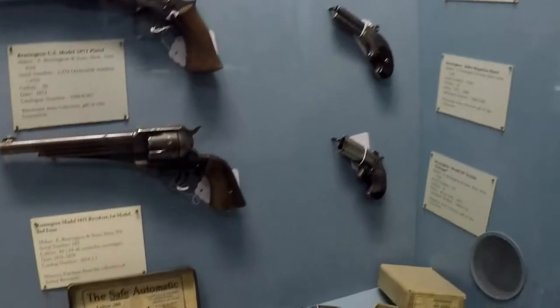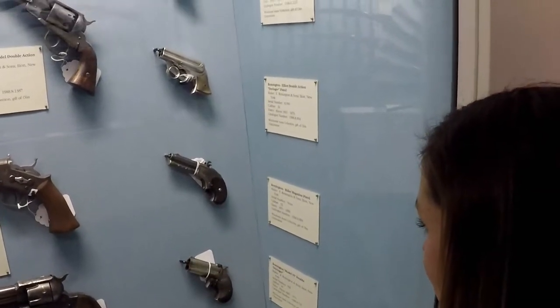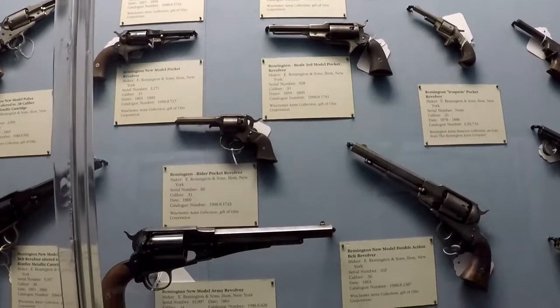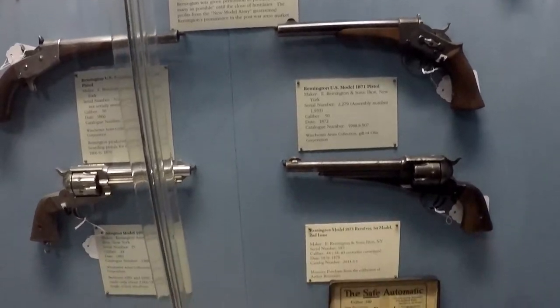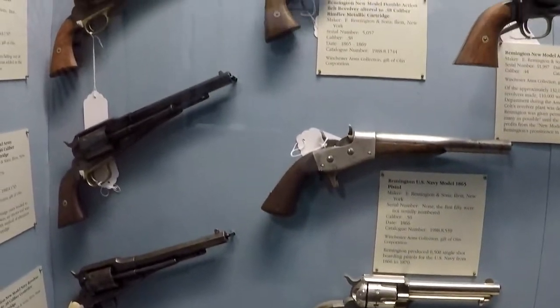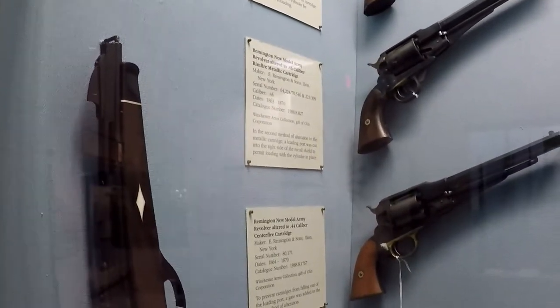1952. And now we're at probably one of Cody's favorite. She likes little pistols. It's interesting, a Remington nylon pistol.